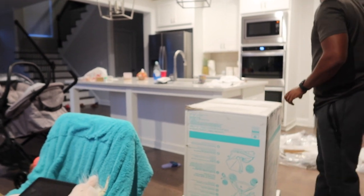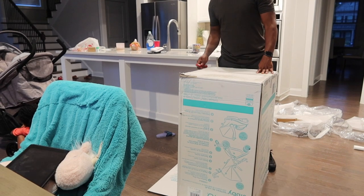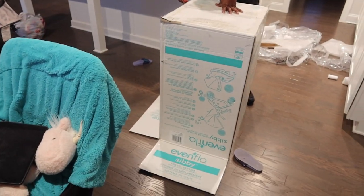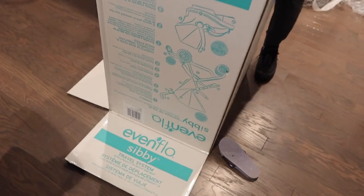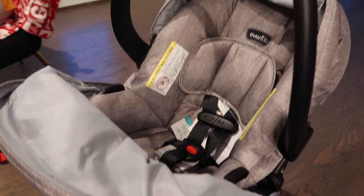So you know how I showed y'all the damaged car seat, and that I had to order a replacement. Well, the replacement went to the same location, so we still don't have that one. So we went to Target and bought one. We got the Even Flow Sibby. Here it is. And isn't she lovely? And she will be riding in here with me pushing it.